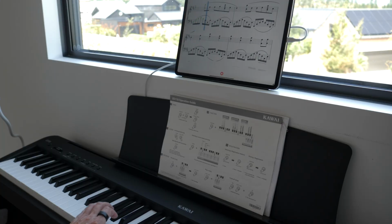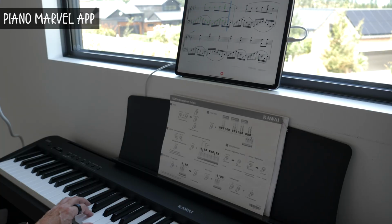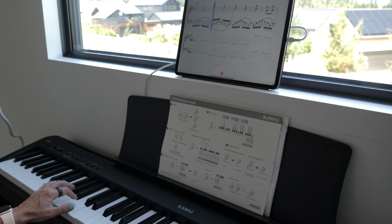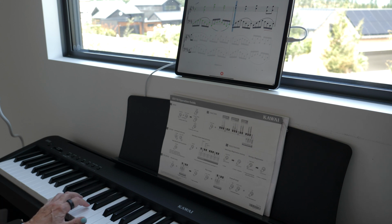I like using the Piano Marvel app for this, as it has a really nice learning mode and it feels like I'm making good progress. You'll see how the iPad recognizes the notes I'm playing, so it's really easy to follow and makes my practice really enjoyable.